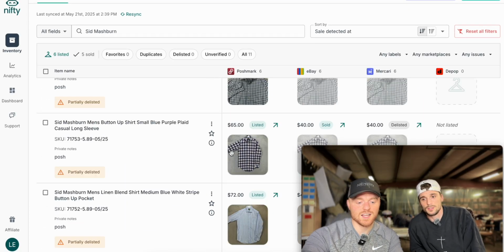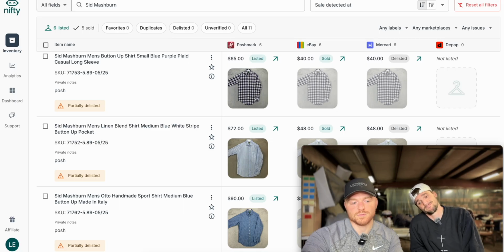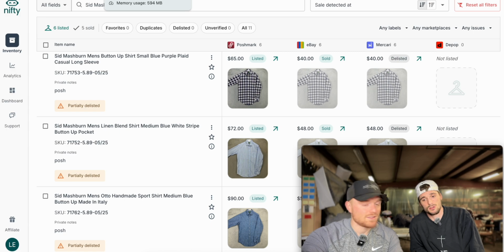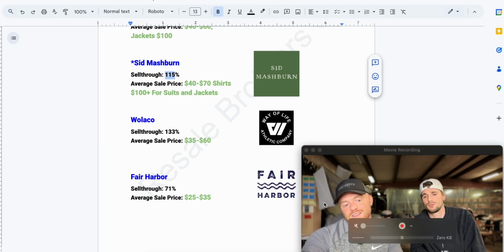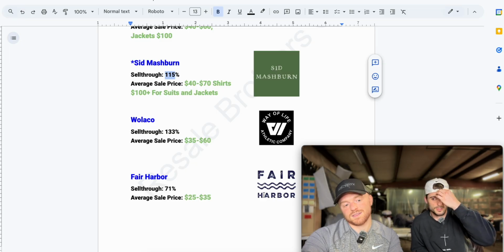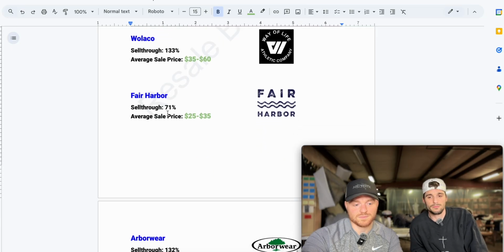You got 40, 69, 37, 65, 72, 90. And they were small sizes. Yep, really good. Really bad sizes too. It's like small, like they're actual small, right? Size small. Yeah. Well, a couple mediums. So yeah, this 115%. No, that one didn't sell for 90. We marked the price up on Poshmark. It sold for like mid 30s to 40. Yeah. So if you find Sid Mashburn in pretty much anything, I would pick it up. We paid up a little bit for those, around $10.